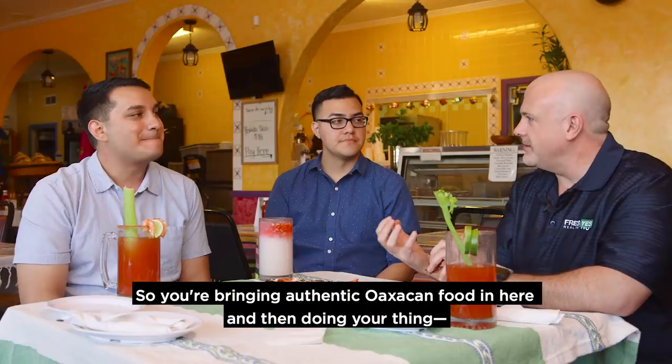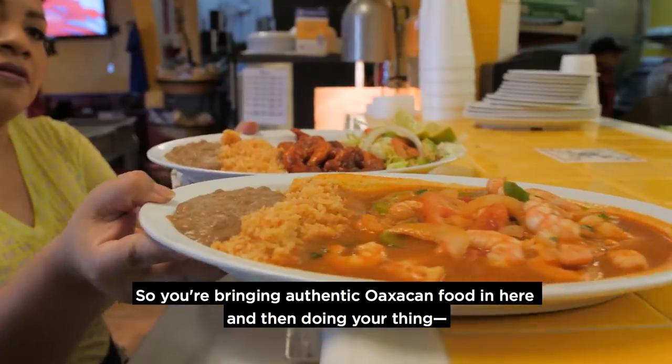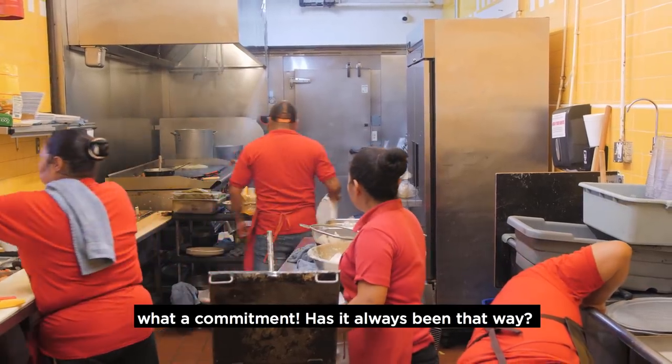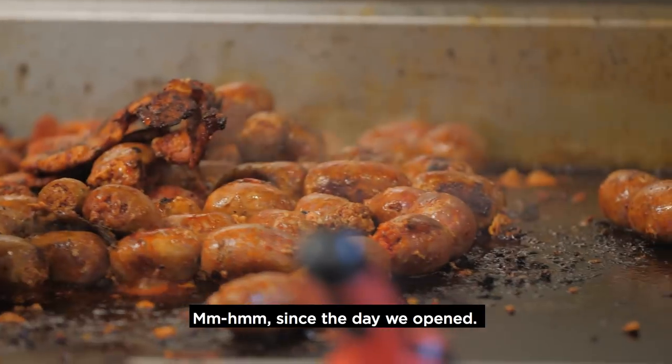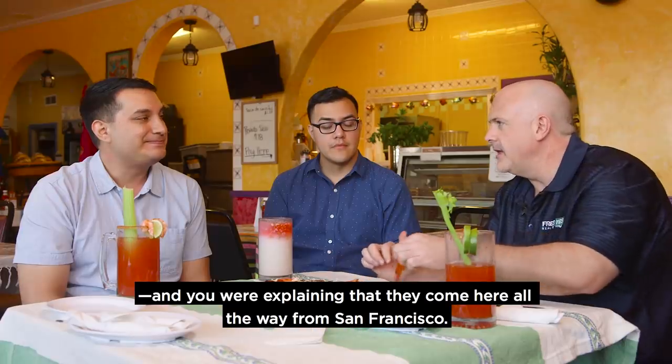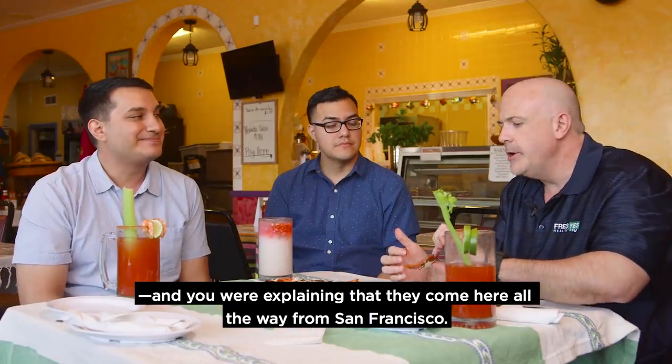So you're bringing authentic Oaxacan food in here, and then doing your thing. What a commitment. Has it always been that way? Since the day we opened. So now I get it. Earlier when we were talking and you were explaining how they come here all the way from San Francisco, I understand why I would come here for this.